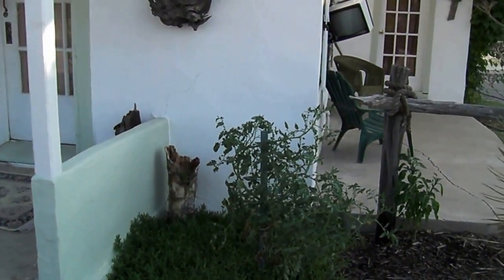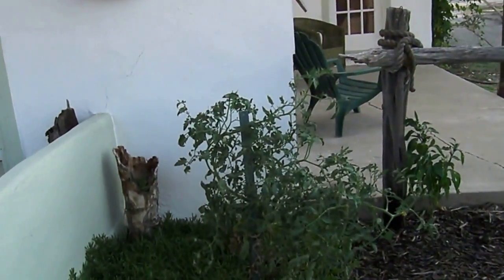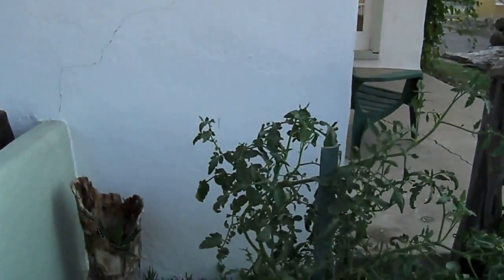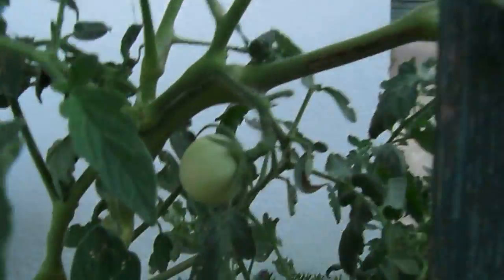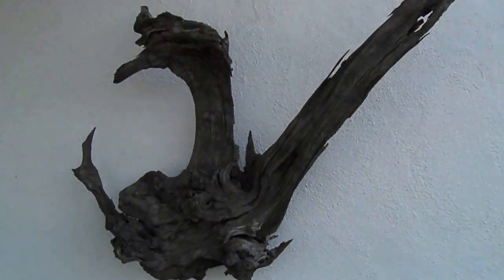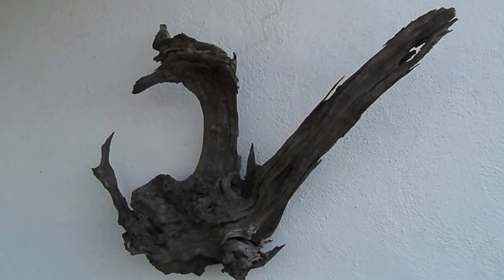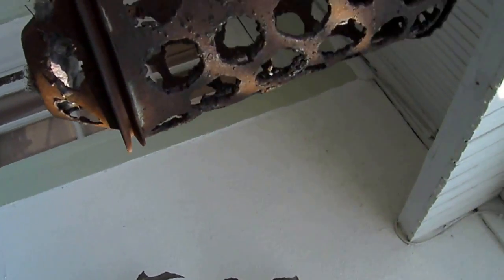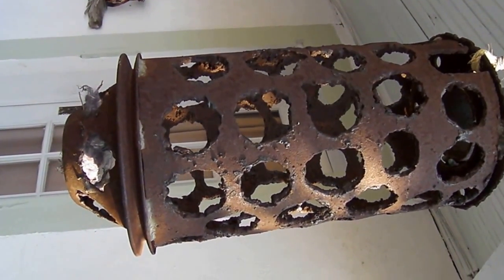There's a volunteer tomato plant inside the ice plants here. We got one tomato there going on. See it? I don't know, it doesn't produce a whole lot. Oh, there's another one. Cool. This is dragged from near the railroad tracks. Looks like a roadrunner, doesn't it? This is found art. I think it was a homemade muffler.